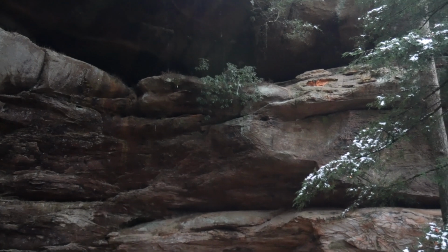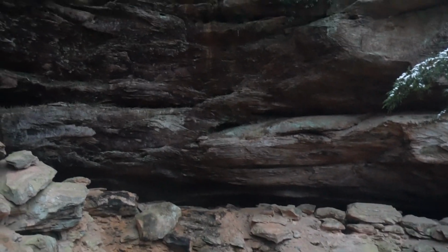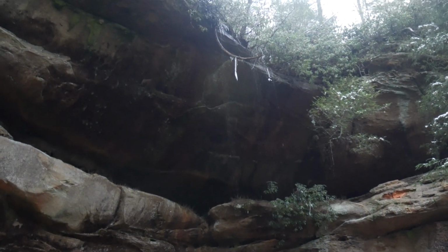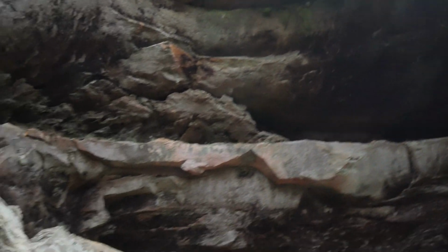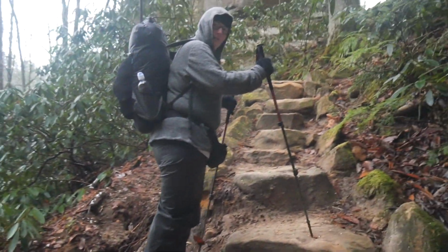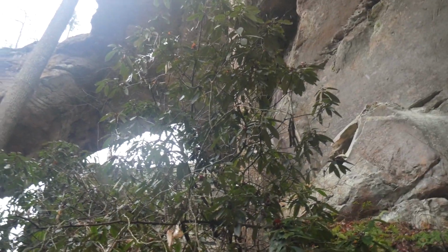Really cool area. You can just see all of that water. Hopefully this camera's getting it. You can kind of see the water right there. The mist coming down. Really cool. And then up these steps, and then we can go underneath Gray's Arch. Pretty cool.